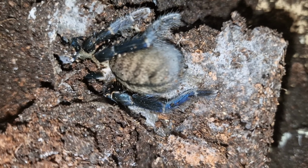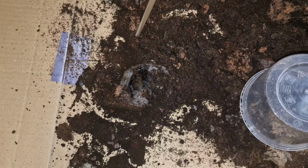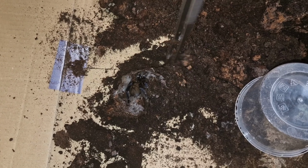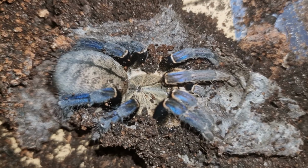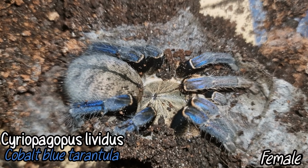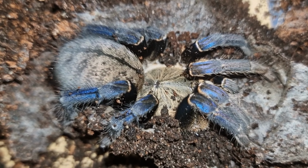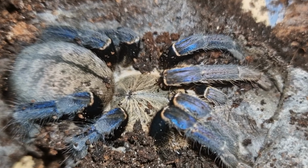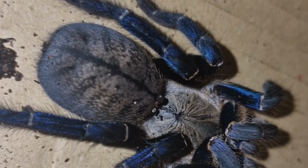If you can see, the coloration is stunning. I'm trying to get her out to give you a better look. Right, and there we go. She's in very good condition, very plump abdomen, so she's been eating everything I've been throwing in there. I don't see any waste at all. So let me just see if I can rebuild her enclosure and then put her there. She is absolutely stunning.